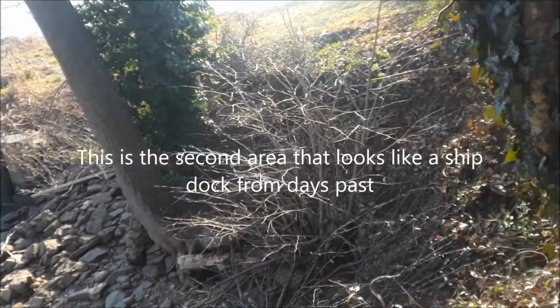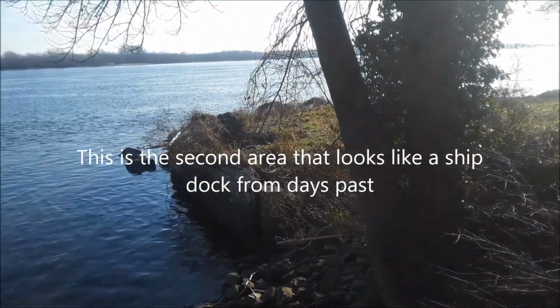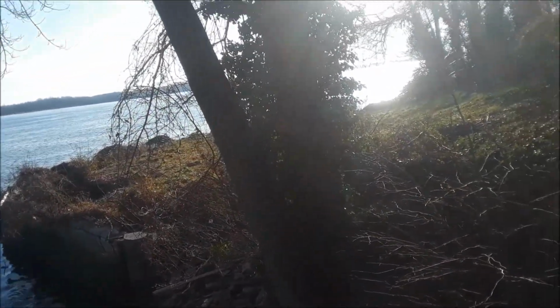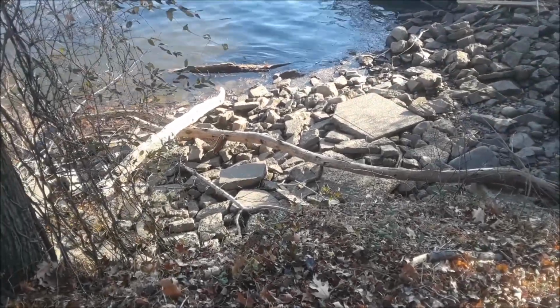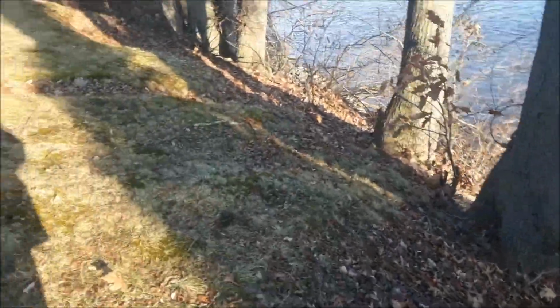So here's a built stone wall. Look at the pylon there. This could have been a dock. It's very interesting. A lot of history back here. See how it went all the way out? Concrete slabs down there. I don't know what they fell off of, but they were clearly carved. A lot of these look like it was just cement thrown in there. It wasn't just thrown in there, it's something that has collapsed over time.